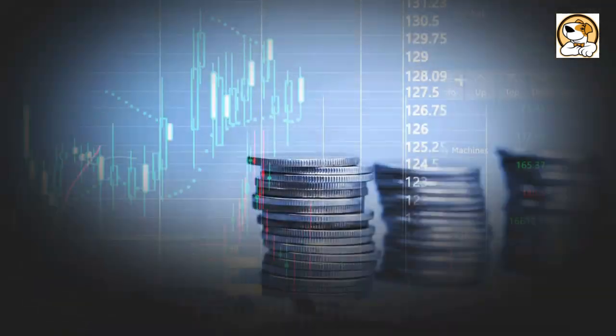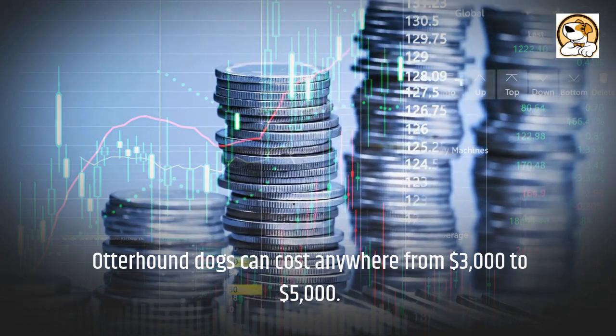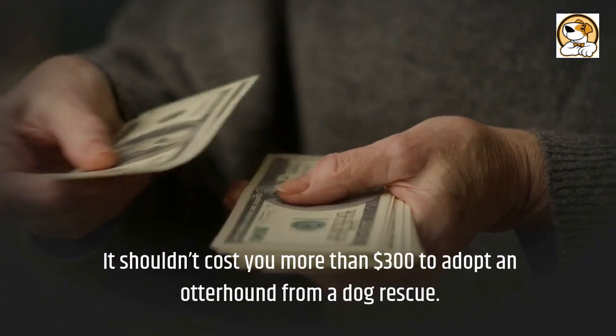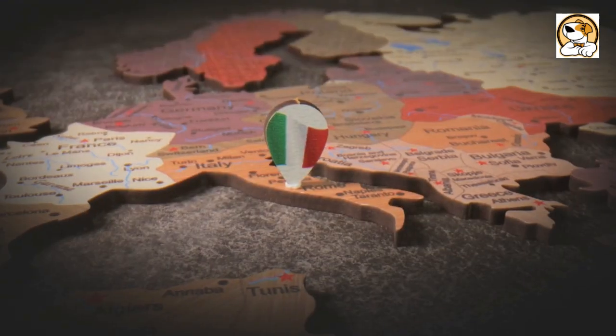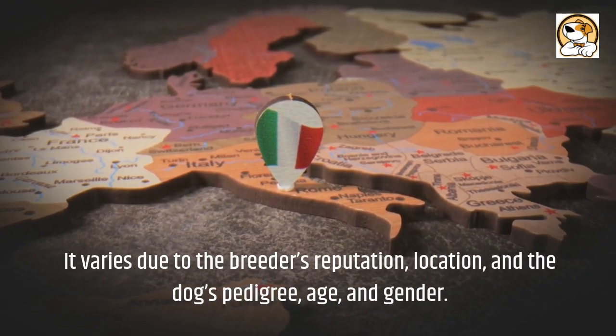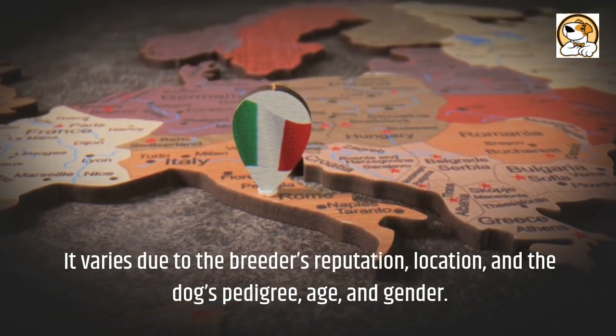Cost. Otterhound dogs can cost anywhere from $3,000 to $5,000. It shouldn't cost you more than $300 to adopt an Otterhound from a dog rescue. It varies due to the breeder's reputation, location, and the dog's pedigree, age, and gender.